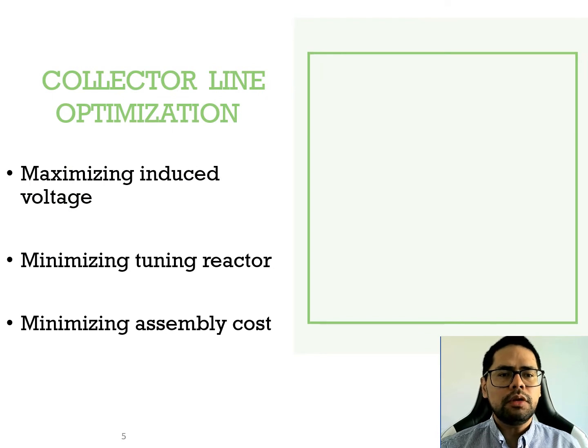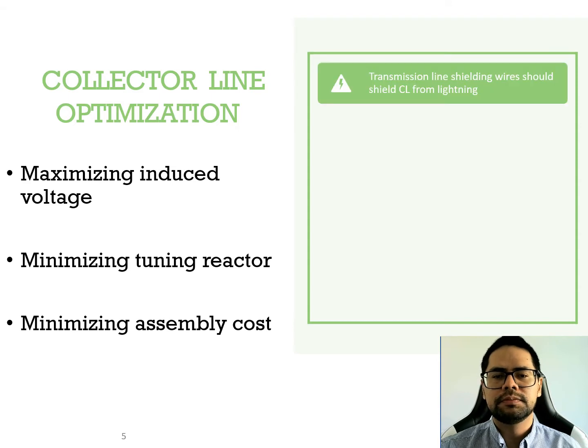Positioning the collector wires, which are actually floating wires, is not a straightforward procedure. The optimum position must attain some restrictions and objectives. In this way, the position of the collector line was obtained by solving an optimization problem related to maximizing the induced voltage, minimizing the tuning reactor, and minimizing the assembly costs, subject to the following constraints.